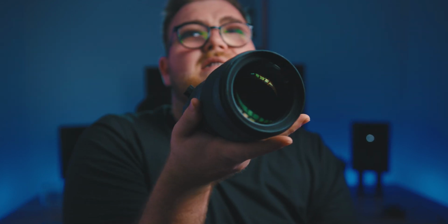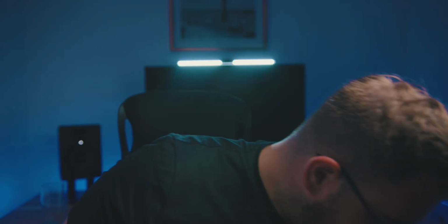So what I did to combat that was I bought a new lens. Now, yes, having to spend £500 odd on a new piece of glass wasn't ideal, but because I knew that it was going to help me shoot multiple different types of things, events, weddings, and other things like that, I decided that it'd be worth investing in.